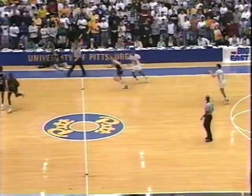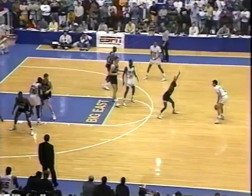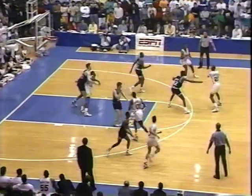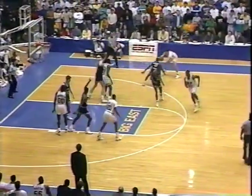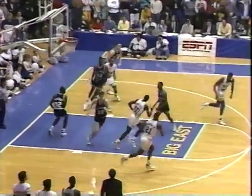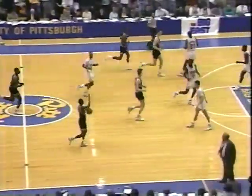Pitt is really shaky against this pressure. They are, and I think it's the numbers. They run some different sets, but they're stuck with the one. They have not run their little inside screen across that got them early baskets. Gil Johnson on the roll. Rebound Massey weak side. And again, Villanova a chance to take the lead.